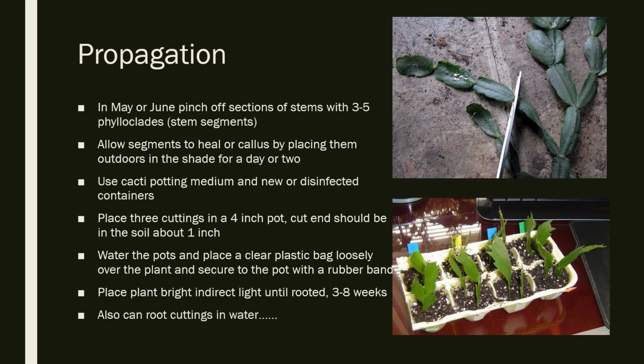As far as propagation goes, you can do this in May or June. Basically, just pinch off some segments of stem where they meet each other with 3 to 5 phytoclads or stem segments. It's easier to just say stem segments. And allow the segments to heal or callus by placing them outdoors in the shade for a day or two. You can leave them on the counter in the house, that's fine too. But you just want that little break where you cut or broke it to heal over for a few days.